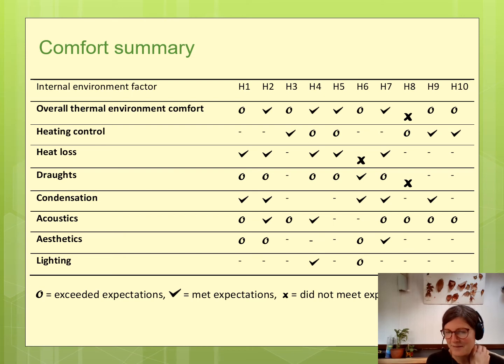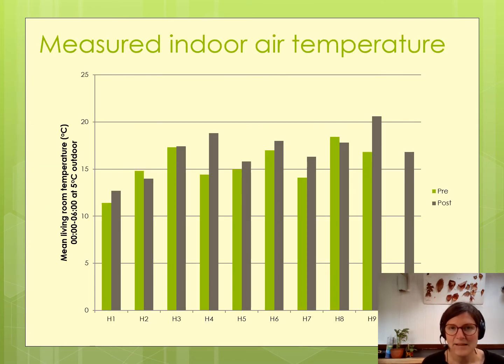I should say that because I was measuring air leakage, I think that gave them the incentive to do more draft proofing as well. And then I measured the indoor air temperature pre and post, and I normalized it at 5 degrees of outdoor temperature. And for nearly all of them, there was an improvement to that. And this is taken during the night because that's when typically the heating was off for most people. And that shows that there was decreased heat loss through the evening.